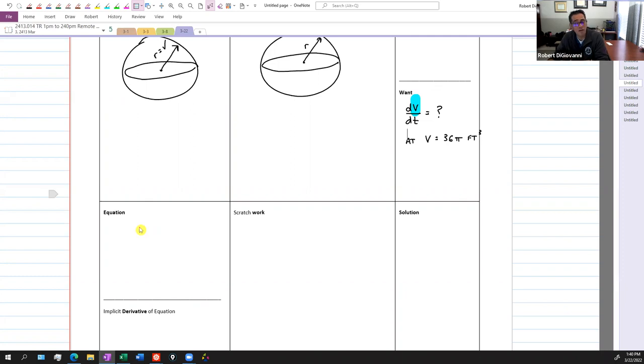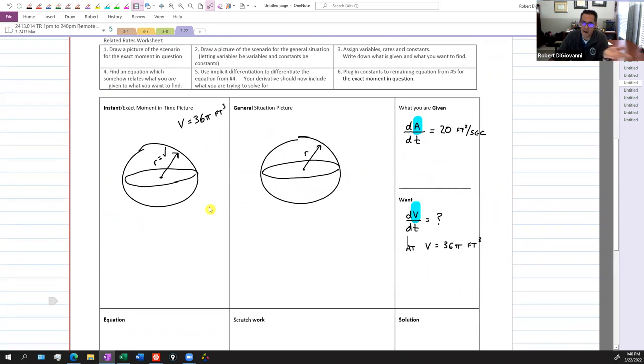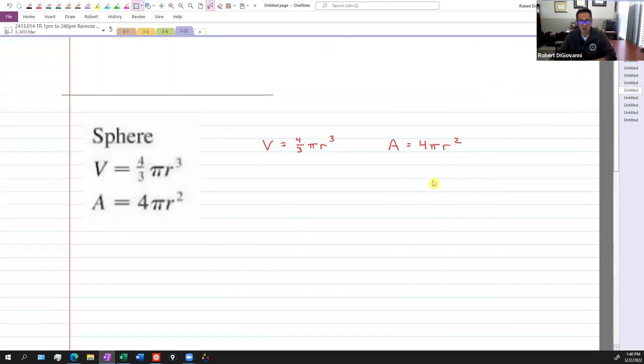So I don't want an R in there. If I had dR/dt, if they gave me dR/dt, then I wouldn't be afraid to use the formula because I would have information about dR/dt, but I don't. So what I'm going to do is this.